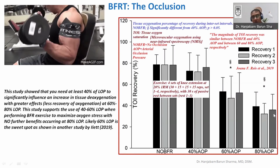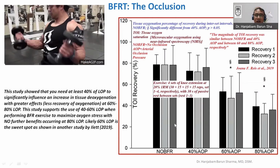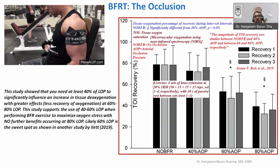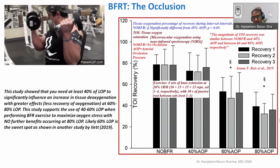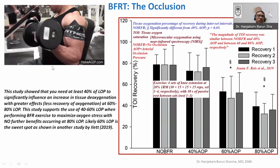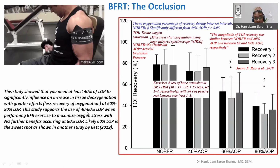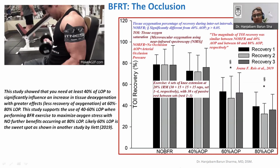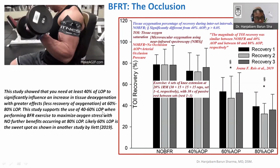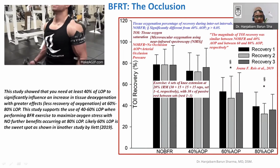So you can do 60 also, you can do 80 also, but 60 and 80 is important for having less tissue oxygenation in order to have all that metabolic stress effect. But if you do 40%, then in this example, not much benefit was there. That means what they have shown is they support the use of 40 to 60% of the LOP, that is more than 40%, it has to be at least 40%, of the limb occlusion pressure while performing BFR to maximize the oxygen stress, with no further benefit occurring at 80%.